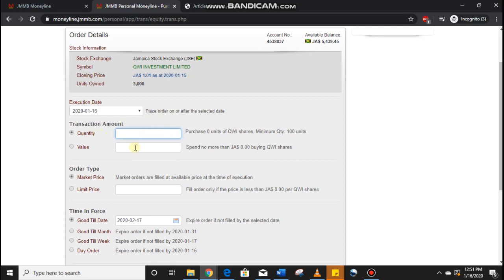a number of shares that I'm trying to purchase. Instead, I'm going to put a value for the amount of money I want to spend to purchase the QWI shares. So I'm going to put in 5,400, and I'm going to leave this as the market price. In fact, I'll set it as a limit. I know what the market is requesting, but I'm going to limit it to $1.05.